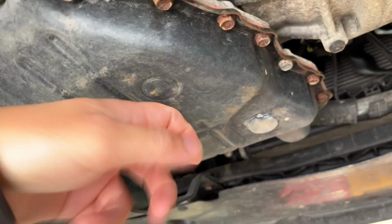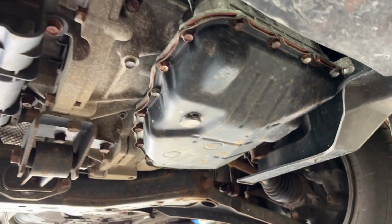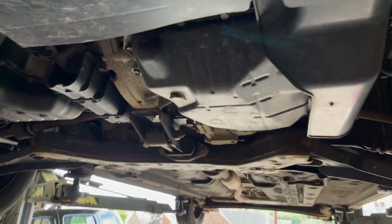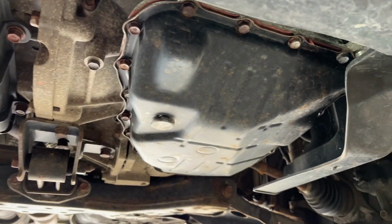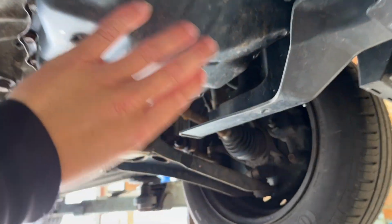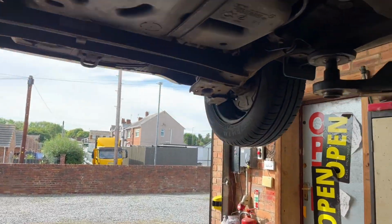But the automatic in this though, I just want to point out, it's your proper old slushmatic gearbox. It is fantastic. It's exactly what you want. You don't want the dual clutch systems on them, because they just wear out and they're just totally pointless. So yeah, obviously lovely old-fashioned gearbox in this. You would think a 1.2 engine would be gutless, but it is brilliant. I would highly recommend an automatic Hyundai i10.